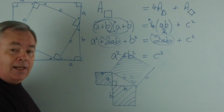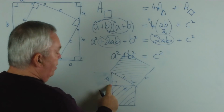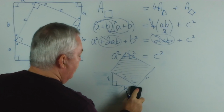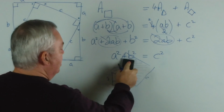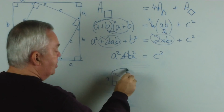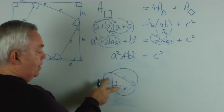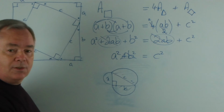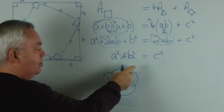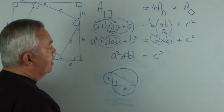Interestingly, it applies to any shape, any regular shape built on the sides. So, for example, I know this is not very professional. We'll just try and remove a little bit of that. You could put all sorts of interesting shapes. For example, you could put a semicircle on each, and this semicircle plus that semicircle, the areas of those two semicircles add up to the area of that semicircle. You could put a pentagon or a hexagon on all three sides, and the two small areas would add up to the large one. So it's quite an extraordinary result, and it's used over and over again in our mathematics.